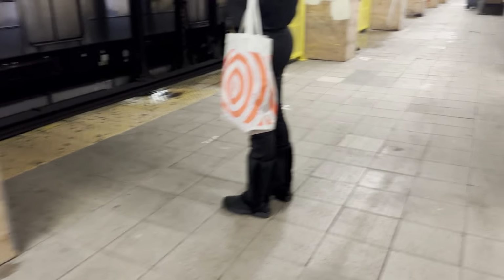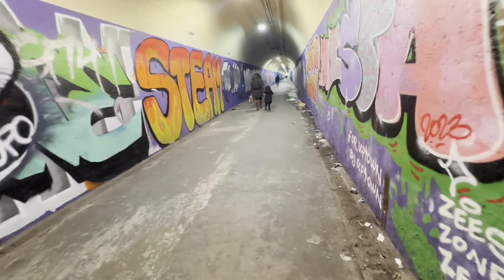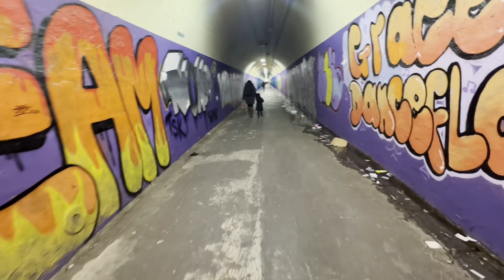But I took the opportunity to explore a little bit of what the 191st Street station on the one looks like. It's a deep station, and this little girl, I'll let her sing her song.